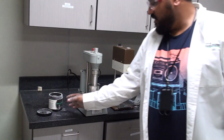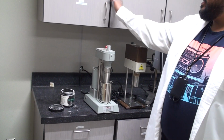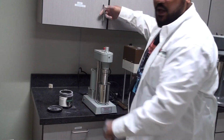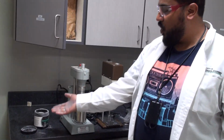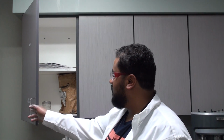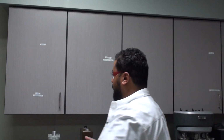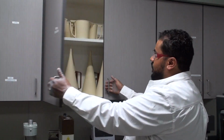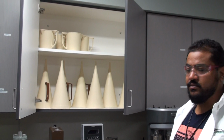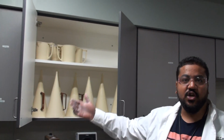This is our bentonite clay that we keep in a secure place, and it should have the label on it. We open it today just for demonstration purposes. We make the mixture and then we keep it again in a safe place out of reach of everyone. We also have some other equipment stored here. As you can see, these are Marsh funnels to measure viscosity in the field.